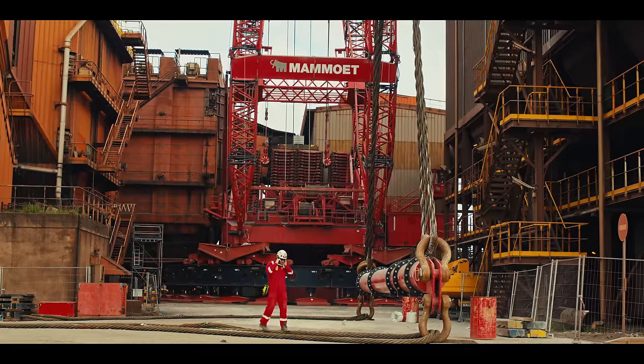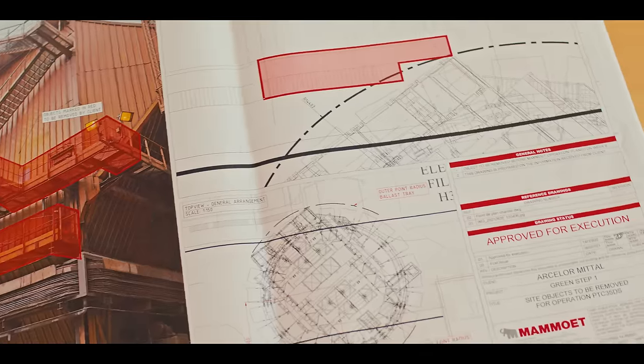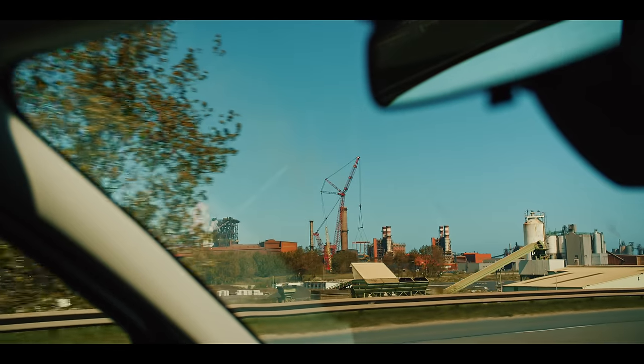If you use conventional methods, it would take a lot of measuring, a lot of time. Using a 3D program like Move 3D, where you can place all our equipment into one environment to show the client that we could execute the project with the crane that we proposed. In this case, that was very important.